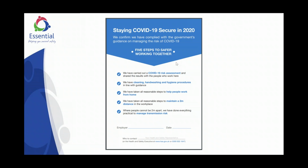Again, Victoria showed this poster earlier. The government has stated that we should share the results of our risk assessments with our employees and have provided one suggested method of doing it. This is not a statutory requirement as yet, but it is a strong recommendation. So you may choose to use the poster provided by the government. You may choose to use a method that gets the same information across in a different way, or by other methods that you deem appropriate.